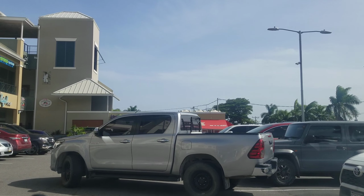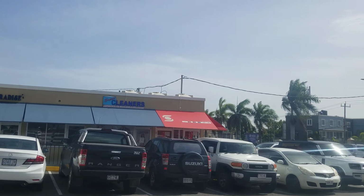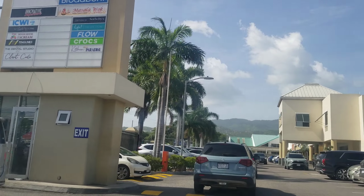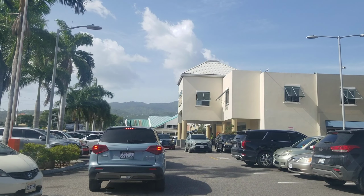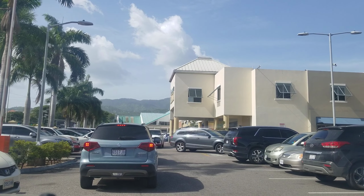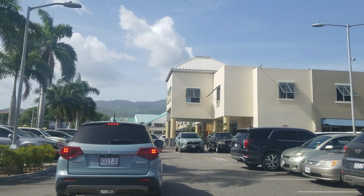Now some say this plaza is more popular than the Manor Park Plaza, but not sure which one is more popular right now or busier. But this one definitely does extremely well. And I would probably say this plaza is, though, because it's newer... no, Manor Park Plaza is more popular, I would think, because it has Burger King and it has KFC in it. But this one is very popular as well, a very successful plaza. Today is a Sunday, and you can see how busy the plaza is.